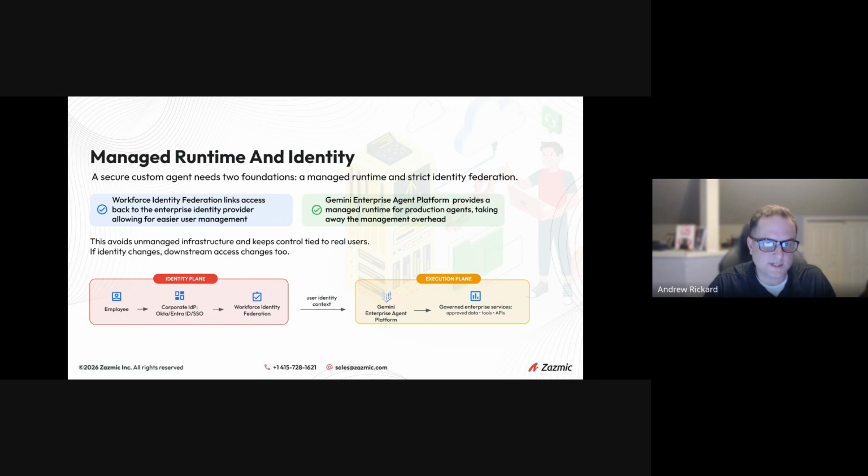On the execution side, this is really where agent runtime comes in. And that's the managed runtime in the Gemini Enterprise agent platform. It's fully managed, and it's a runtime for a production agent. So it handles the deployment, the scaling, the session management, all the infrastructure most teams don't actually want to own. And critically, that means you're not running agents on some unmanaged box in a corner that nobody's patching.